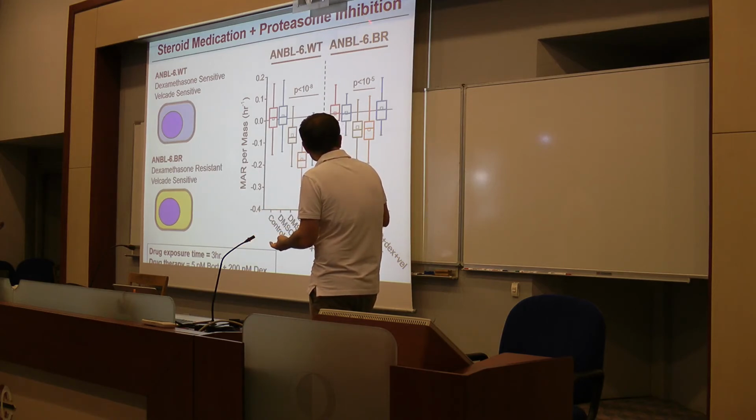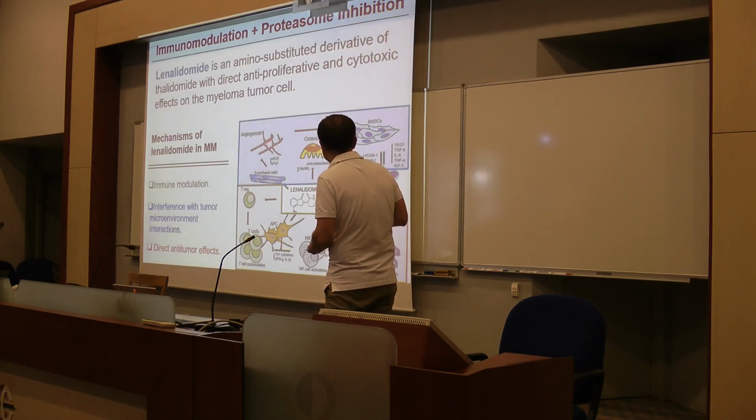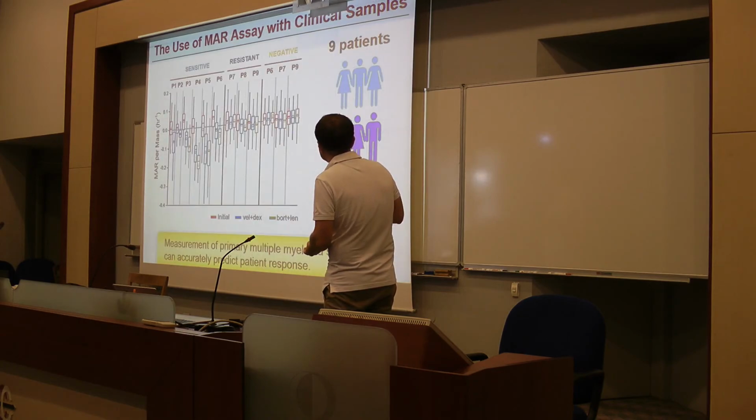For the resistant one, this line is resistant to only this drug. So this drug kills it, this drug does not kill it, so their combination kills this much. This one cannot affect the resistant one. I will skip that part because this shows you another drug result.